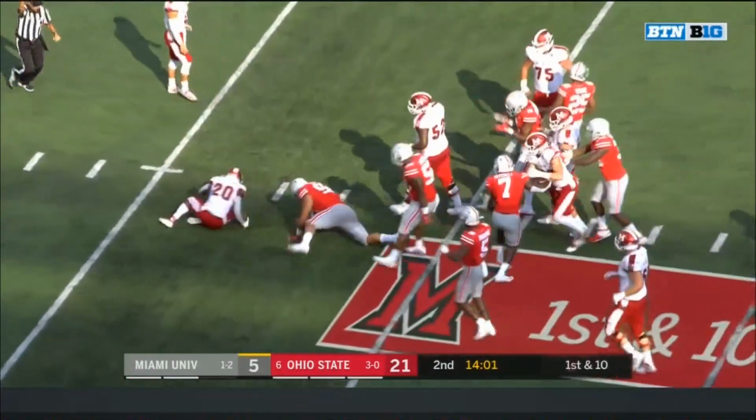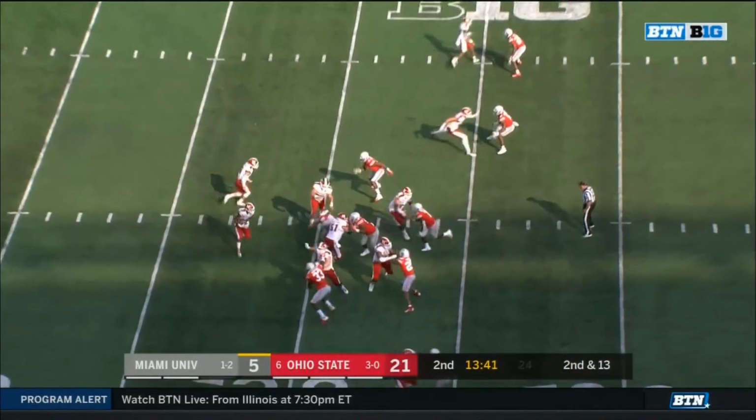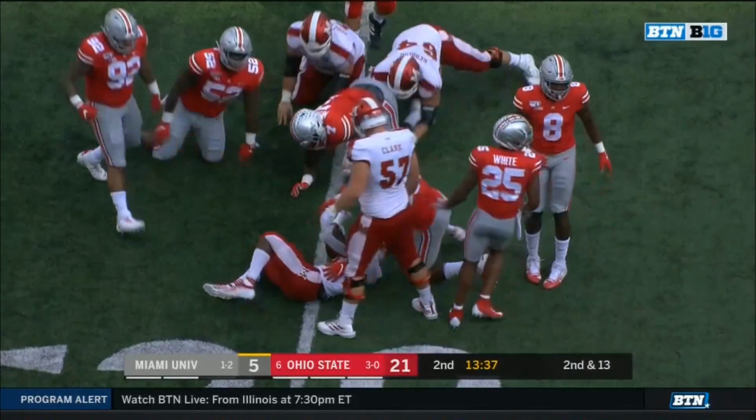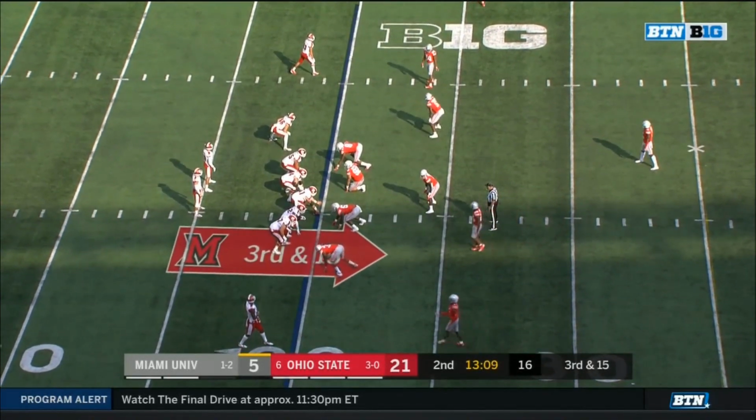Ooh, big tackle. Just flying right through Miami. Took down Tyree Shelton. Now back to the ground. But Ohio State's defense with a tackle for a loss on consecutive plays for the junior from Las Vegas.